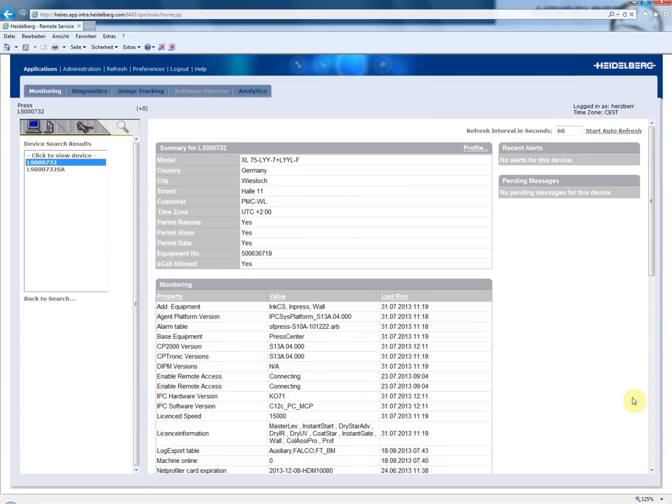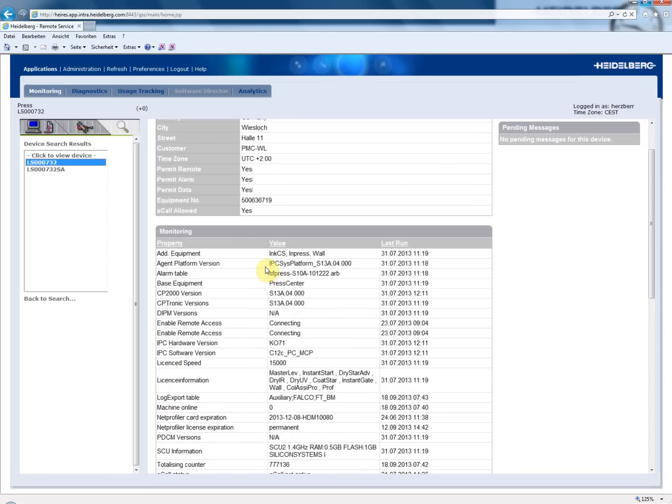This is just to show you which data we see in the properties. For example, we see the equipment type and machine model. In our case here, it's a Speedmaster XL 75 dual coating. Location is, as I said before, the Print Media Center in Wiesloch. Here we get also the information if eCall is activated. In our case here it is.